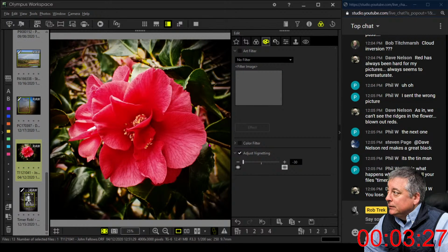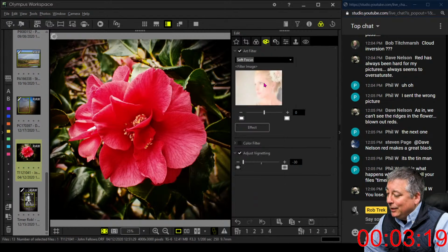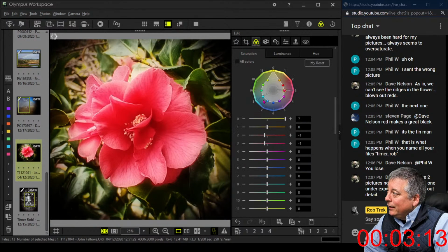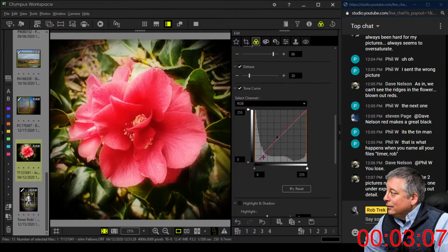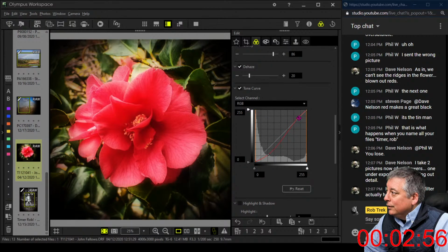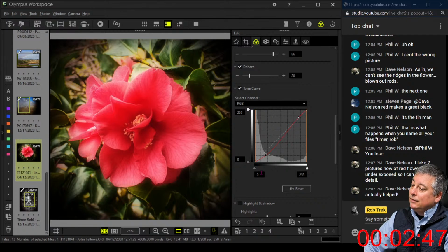The only other thing is maybe a soft filter. Let me just eyeball that real quick. Yeah, that actually works. Then we can pull this in a little bit more. Okay. That's it.